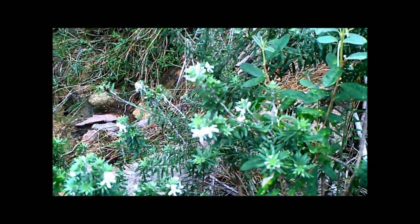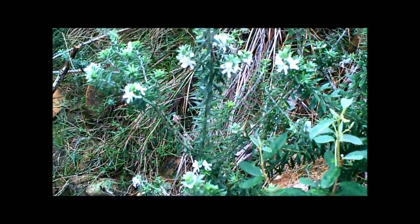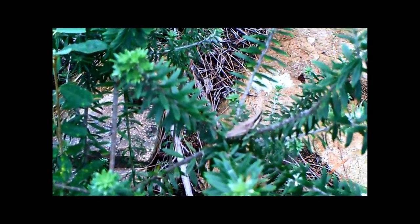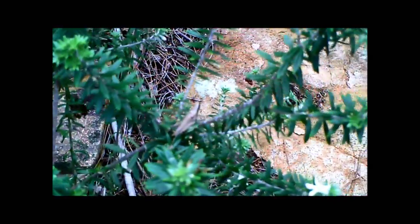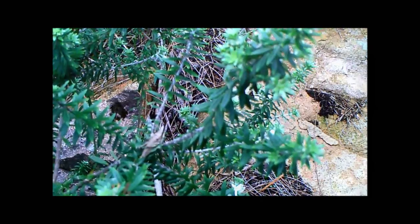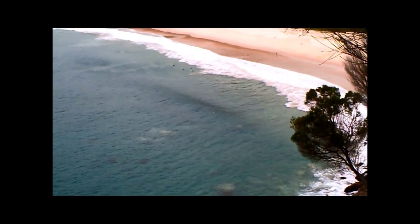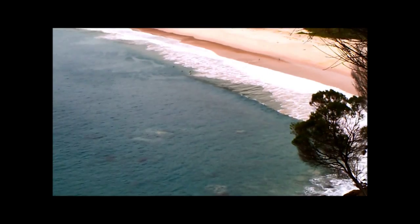This is one of our native plants, the Westringia fruticosa. This is a grasshopper. View from Ocean Rocks track off the summit track here at Tomaree. This is looking down at Zenith Beach.